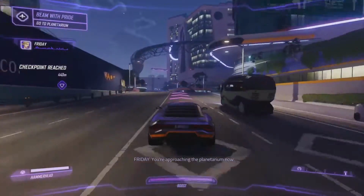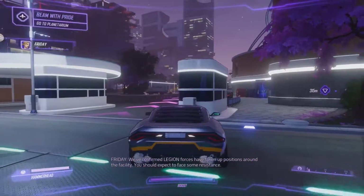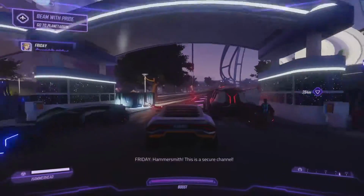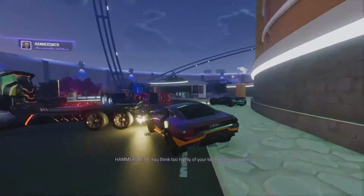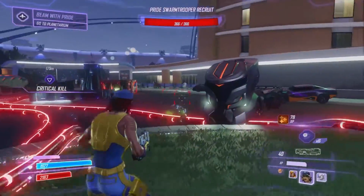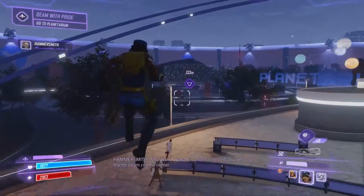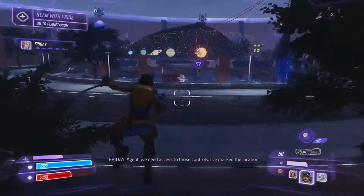You're approaching the planetarium now. We've confirmed Legion forces have taken up positions around the facility. You should expect to face some resistance. What a lovely surprise. The Agents of Mayhem. Hammersmith? This is a secure channel. You think too highly of your technological prowess. Do I have to come over there and kill you myself? Hey, there's something happening in that outdoor theater area. Why, yes. I turned this planetarium into my very own tractor beam control center. Agent, we need access to those controls. I've marked the location.